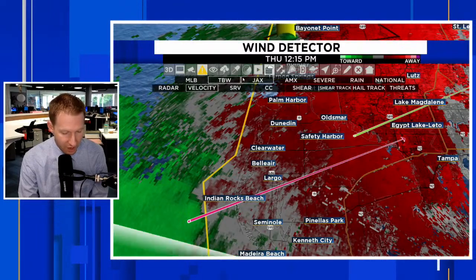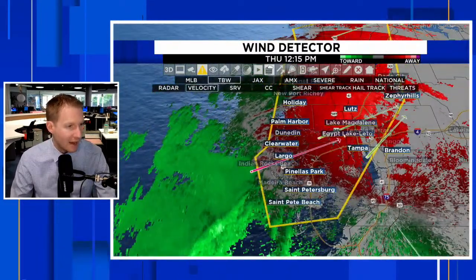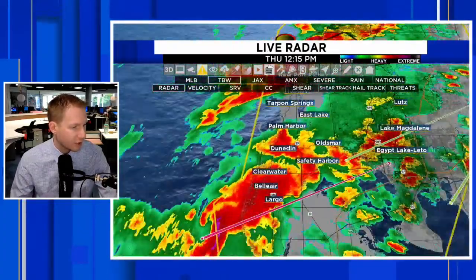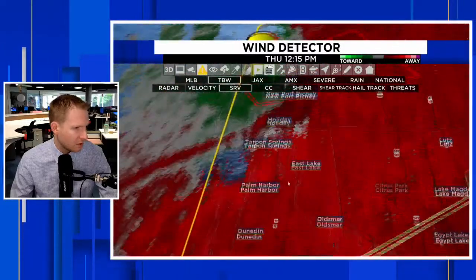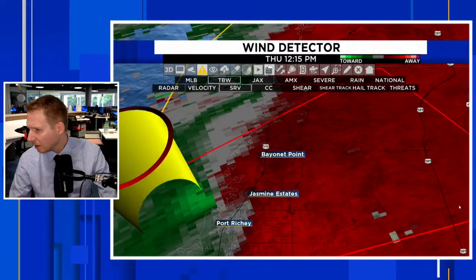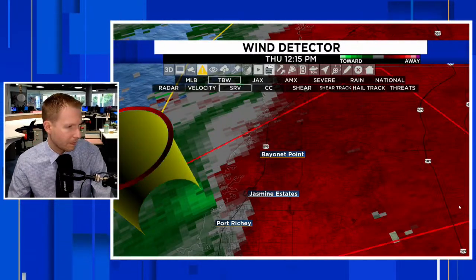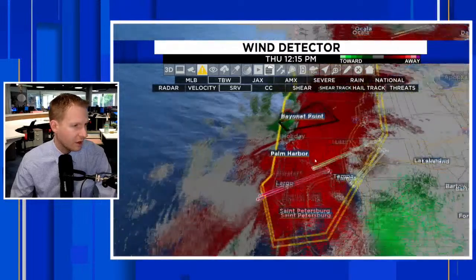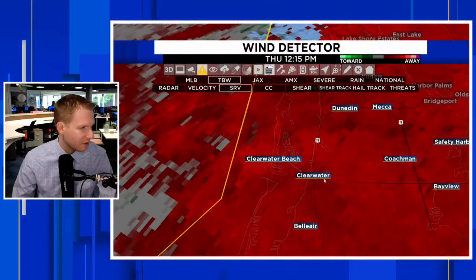Okay, just getting more updates here. New severe thunderstorm warning issued for Marion County and Flagler County until 12:45. We're going to get back up there to check that out. Let's take a look at some of these other storms coming on shore. All right, still waiting on the latest radar update, making sure no other warnings have come out. Let's take a look around the Clearwater area.